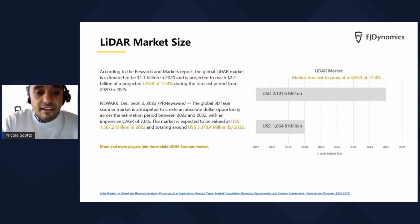So in this slide, there are two main takeaways. The first one is the fact that in the period from 2020 to 2025, the LiDAR industry has seen a growth rate per year of 15%. And the second takeaway, proceeding from a recent market survey, shows us that the LiDAR market in the period between 2022 and 2032 will have a growth of almost 8% per year.